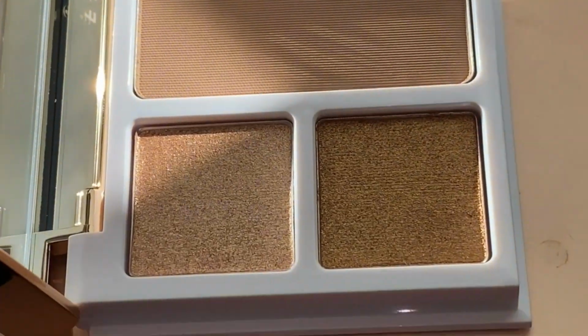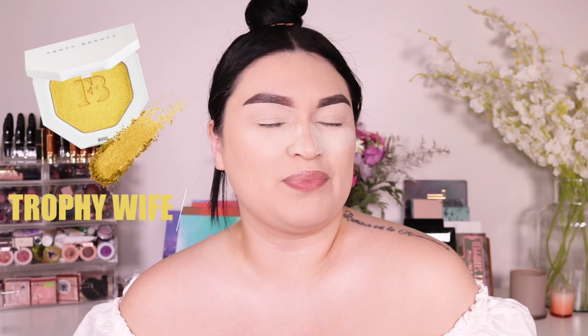Me personally, I haven't used a Fenty bronzer, so this is going to be new to me. The only highlighter I've ever used from Fenty Beauty was the gold one. I don't remember the name. I want to say it was 24K, I think. Beautiful highlighter, you guys. It first launched years ago and I loved it because I would use it not just on the skin, but also on the eyes. Other than that, I haven't tried any other Fenty Beauty face products except for foundation. I think I have tried their foundation and I did not like that for myself personally.